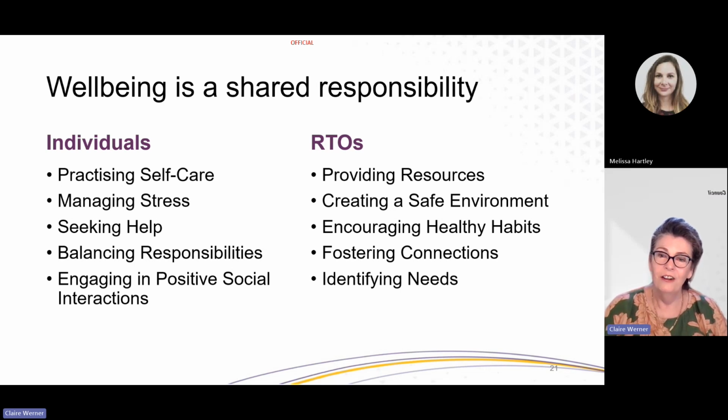Creating that safe environment, this is really ensuring the physical and psychological safety of students through appropriate policies, inclusive practice, and accessible learning spaces. Encouraging healthy habits. This could be promoting activities like physical movement breaks. Make sure you've got people standing up and moving around. Stress management programs, having healthy eating options on campus. All of those things are things that sit within your control.